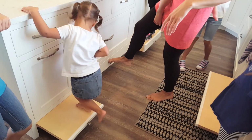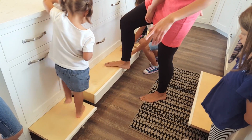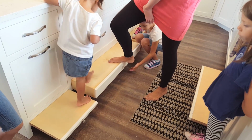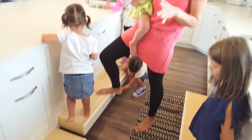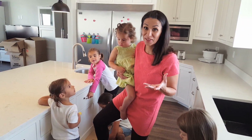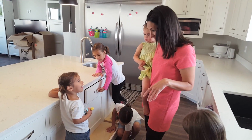So the really cool part about these ones is that they're deeper, but when the kids are older and we don't need stools anymore, I can flip them around and it's a drawer. Mind blown, right? So cool. So it's very practical to put these in.